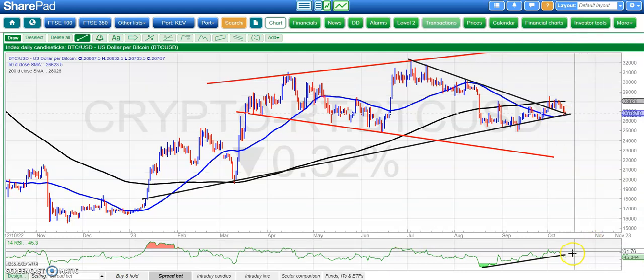The RSI not looking great in the sense that we've broken an uptrend line in the RSI window, so that does suggest we may have to test the 26,000 area, which was late September support for this market.